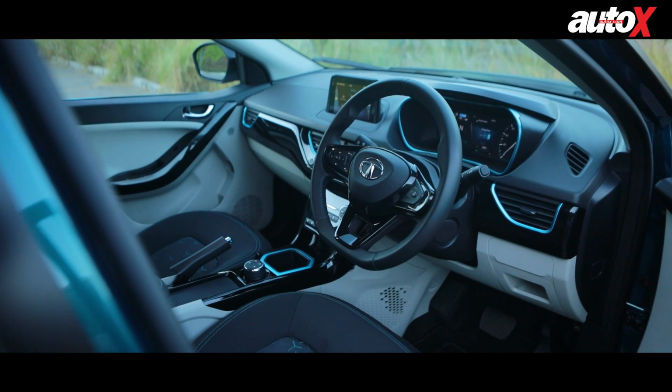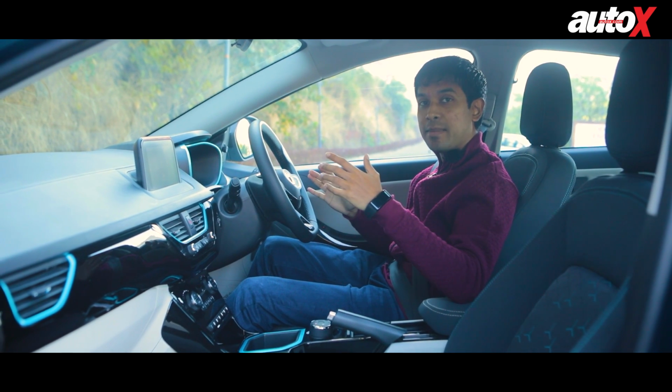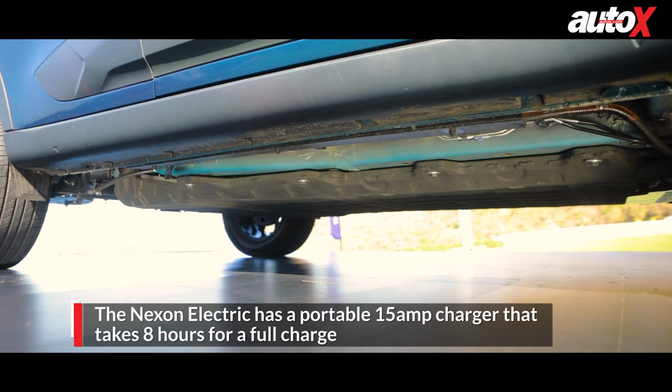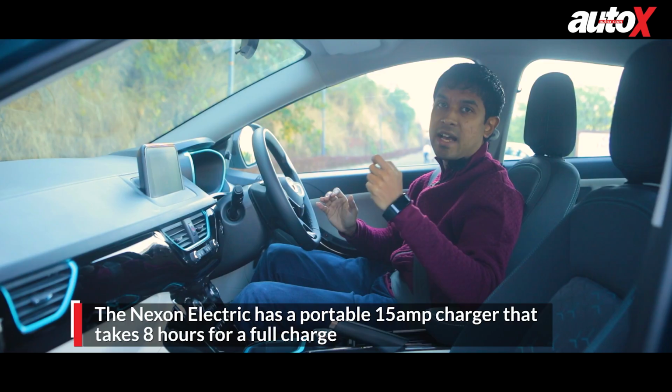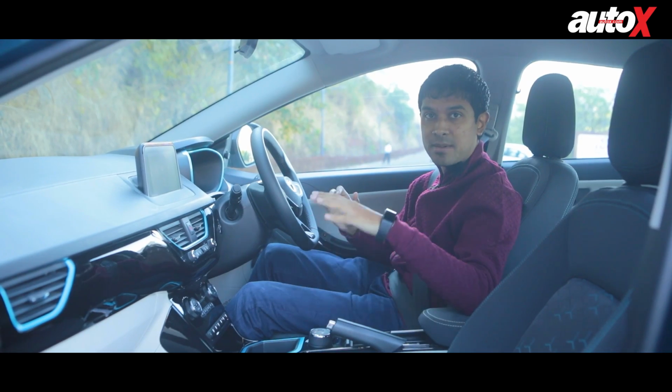Now Tata insists that despite this being an electric car which has a lithium-ion battery pack sandwiched between this floor and the underneath of the car, they say that the Nexon in fact has not lost out on any leg room for rear seat passengers because of a higher boot floor.